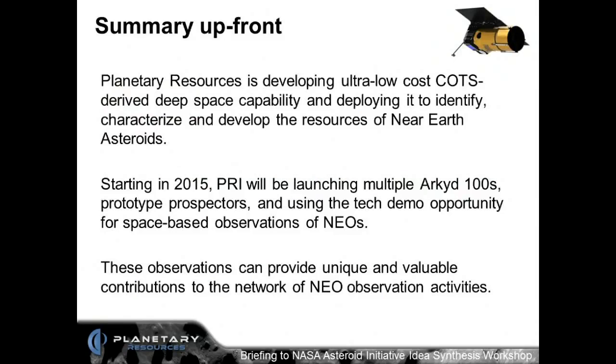So to summarize my comments up front, Planetary Resources is working on ultra low cost, really off-the-shelf derived capability to go out and explore and characterize and identify the resources on asteroids. And in 2015, we'll begin with a demonstration of a prototype of that capability in low Earth orbit. And that affords some opportunities to use that platform and actually a network of spacecraft to perform, while we're up there, some asteroid characterization observations.